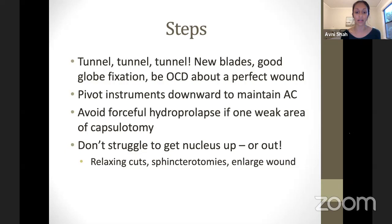It can also get stuck in the sulcus. It can come out of the bag and then sit behind the iris. So if you know at the beginning of the case that your iris isn't going to be large enough, make a couple of sphincter cuts as well, sphincterotomies, or you can use iris hooks. And then enlarge the wound. I'll show a video of what happens when you try and pull the nucleus out through a tunnel that's too narrow. And you definitely don't want that.